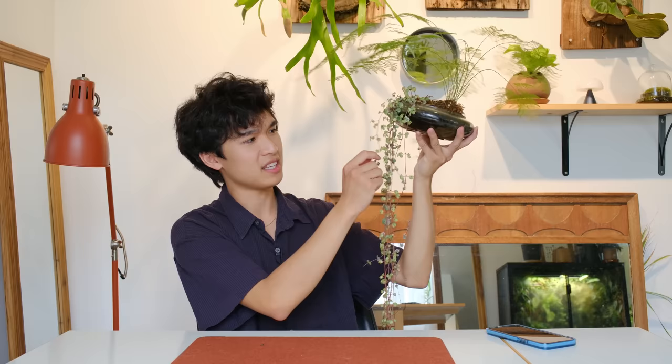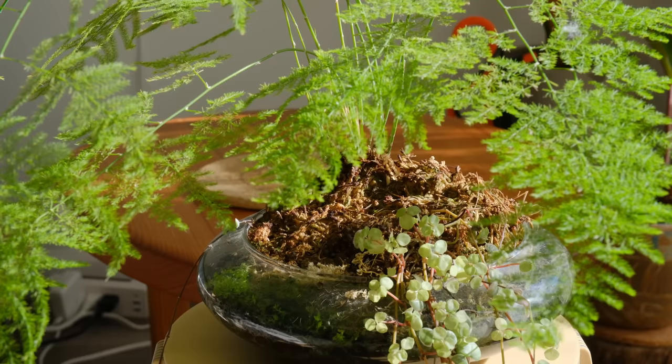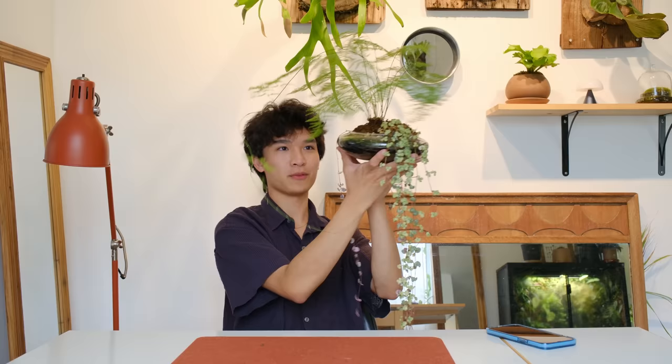Yeah, I want to put something on top of it. Maybe I'll put some live moss on top because it just looks a little gross on top. But when it's viewed from this angle, it looks very pretty.